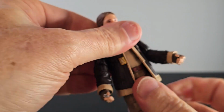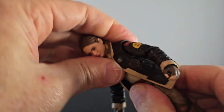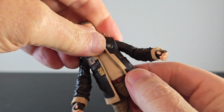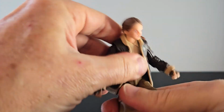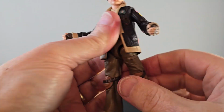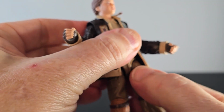For midsection, she's pretty tight in the middle, actually. Some swivel, some crunch, some back. I think it's this jacket, it's pretty stiff. And a little bit of side-to-side tilt. For legs, yeah, they get way up to there. They go out very far. They go back a decent amount. Now, she does have a thigh cut as well as rotation at the hip joint.